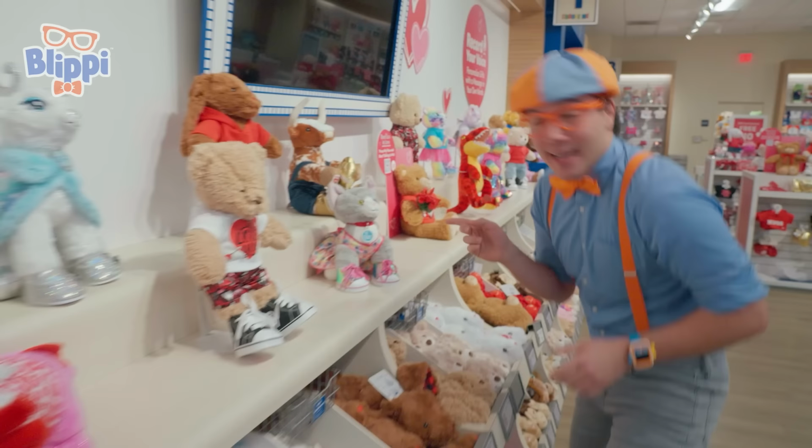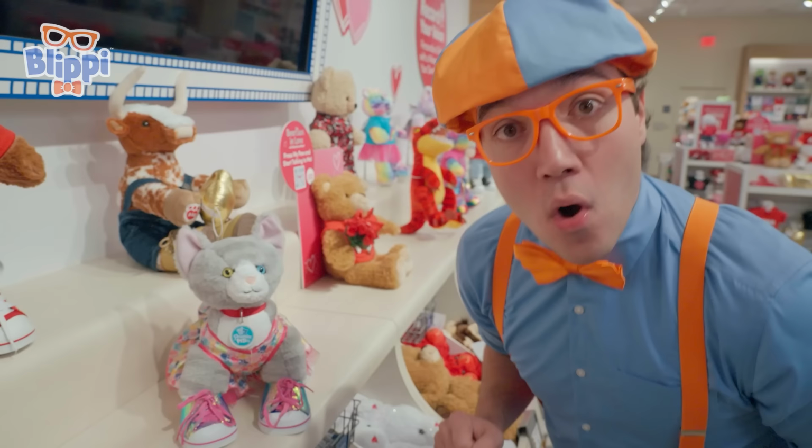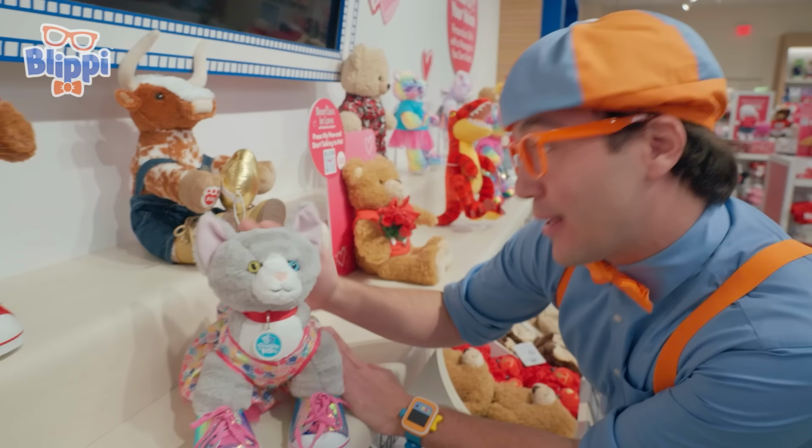Whoa, and look, there's even this kind of animal. Do you know what animal this is? Yeah, it's a kitty cat. Meow, meow, meow. Oh, and do you notice anything special about this kitty cat? Yeah, it has two different colors for eyes, a yellow eye and a blue eye. Aw, I think your eyes look so pretty, little kitty cat.